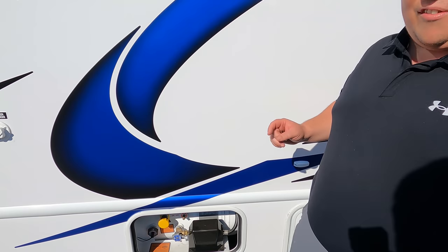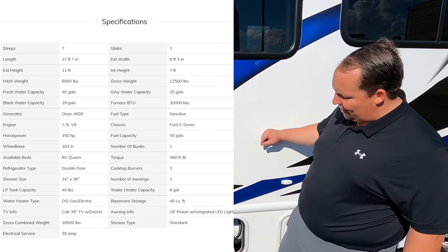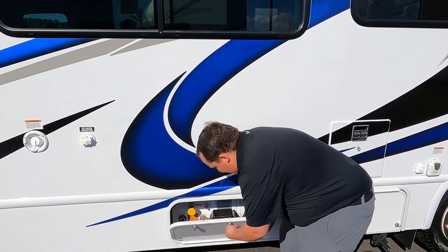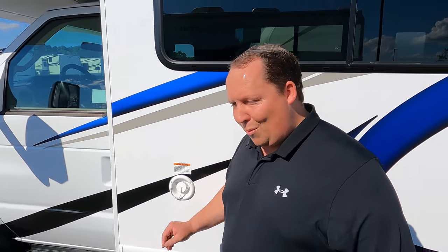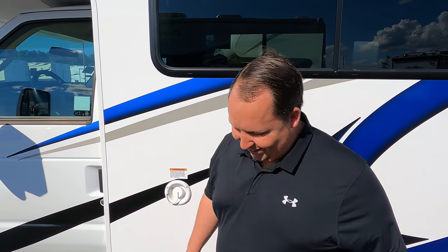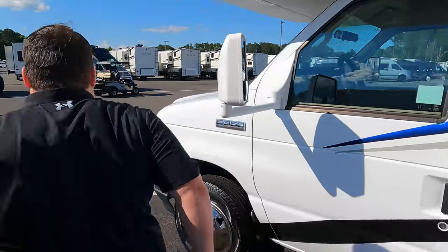And Will, we will have all the specs of this motorhome, propane tank sizes and everything right there for everybody to see. Cool. And then right here's your city water fill and your potable water fill. Great. Well, Will, the outside of the Chateau looks great, but the inside looks even better. Let's go take a look.